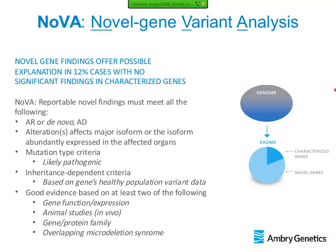The mutation type criteria has to be likely pathogenic, and we do an inheritance-dependent criteria that's really based on the healthy population variant data. So it has to be an alteration that is not common in the general healthy population. It's not a polymorphism, and there has to be good evidence based on at least two of the following. We have to have good evidence of gene function and expression. We also have to have good animal studies, mostly mouse studies. And the alteration that we're seeing has to be involved in a gene or protein family that is involved in the clinical presentation of each case that we're getting, the phenotype. And it has to be in association with an overlapping microdeletion syndrome.